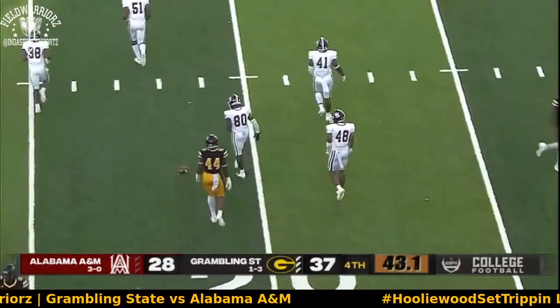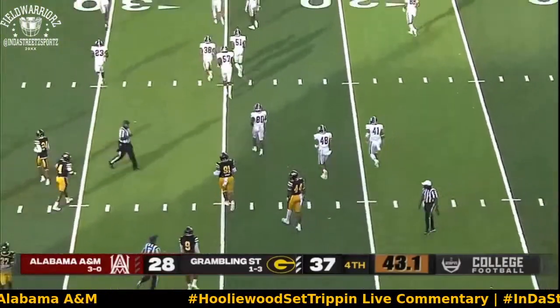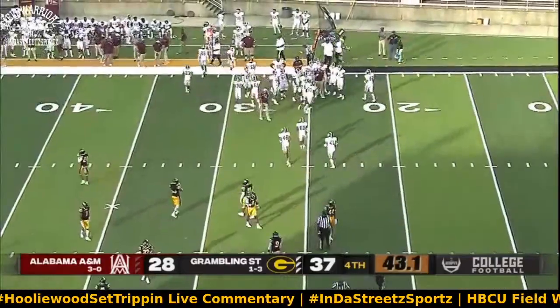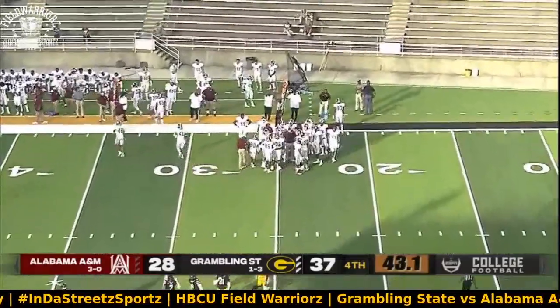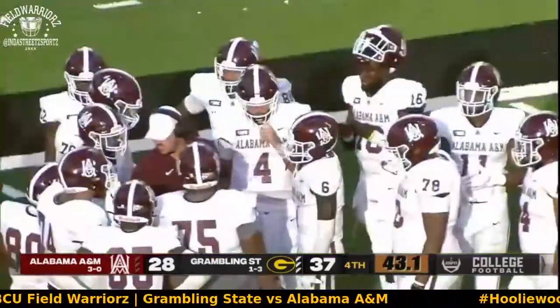So the Bulldogs will have it at their own 43. We'll see if they can make something happen here, some magic. And on that sideline, Connell Maynor is never going to say, okay, we're done. They're always going to keep fighting and fighting. There's no quit in them.